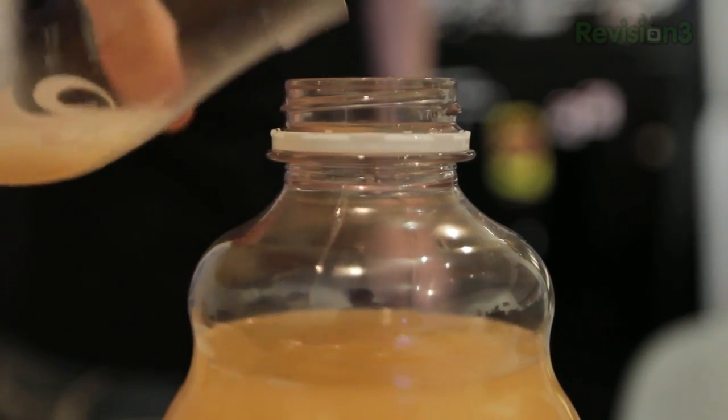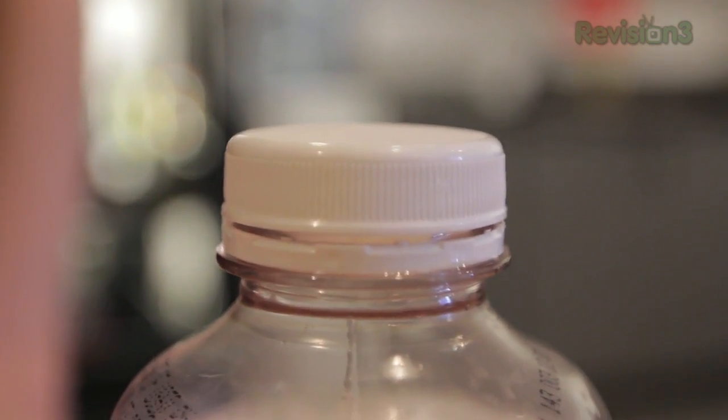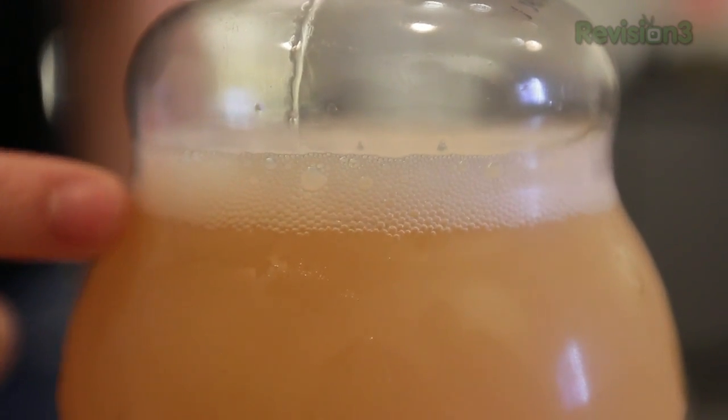Do not do this with a glass bottle. It will explode, most likely in your face. After you add the mixture, unscrew the cap and leave the bottle out for a few hours. After a while, you'll start to see bubbles form. Screw the cap tight and leave it to sit for another few hours. When the bottle's firm, go ahead and put it in the fridge. You can either drink it now or wait until it gets cold.